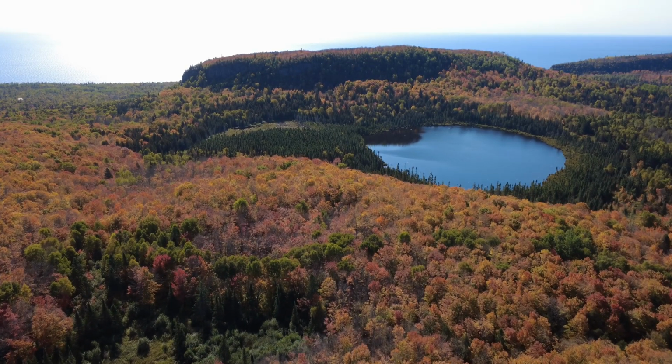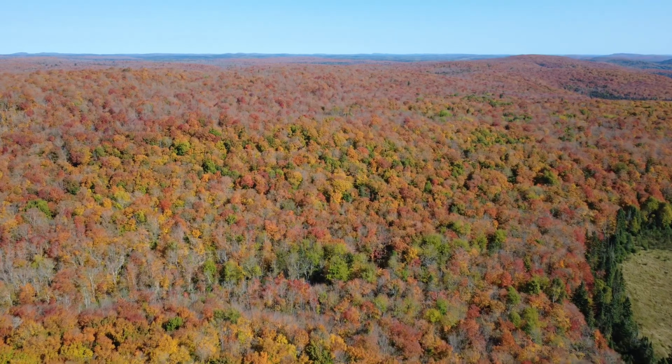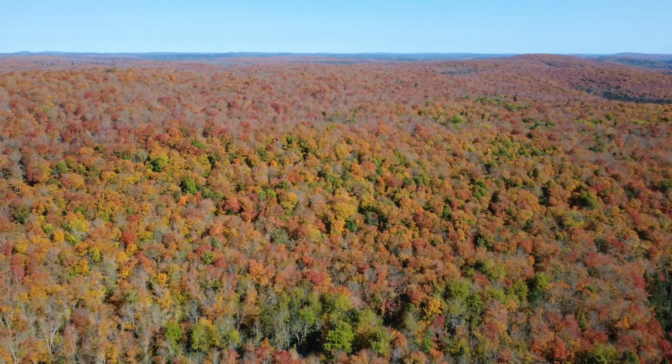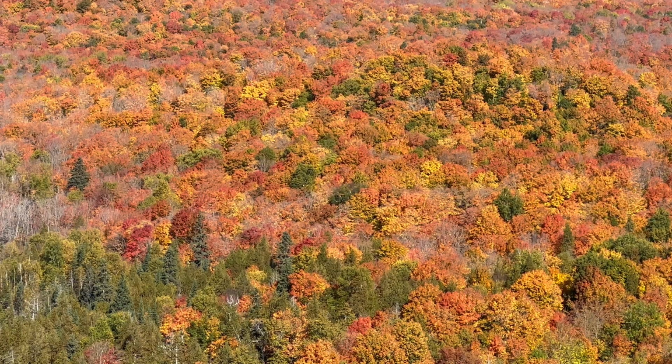We start at the Oberg Mountain loop during peak fall colors. This is one of the first areas on Minnesota's North Shore where the leaves begin to change. And when they begin to change, it can be pretty gorgeous.